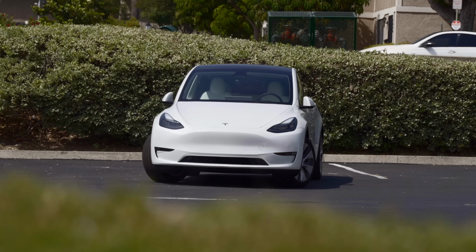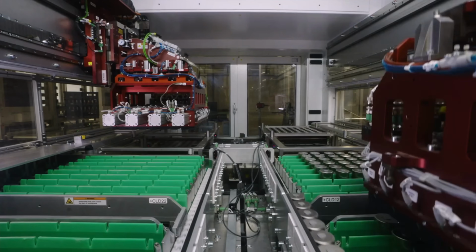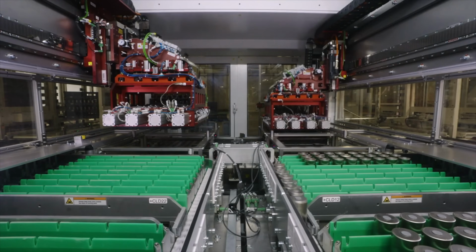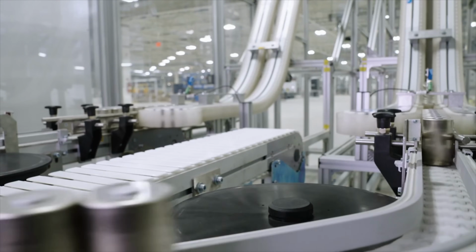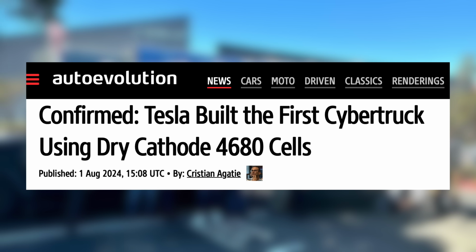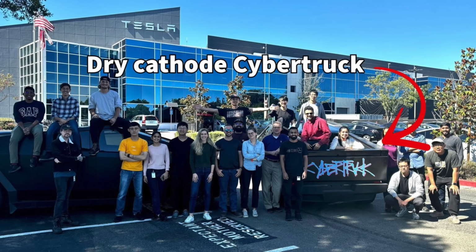The Model Y, for instance, was set to get 4680 battery cells utilizing the new structural battery pack, but of course, this is Tesla. Almost everything talked about at this event has been progressing, and we even recently saw a prototype Cybertruck that used that dry cathode process, but everything has been heavily delayed. They had planned to scale up quickly and introduce this new technology in the Model Y out of 2 new factories simultaneously.